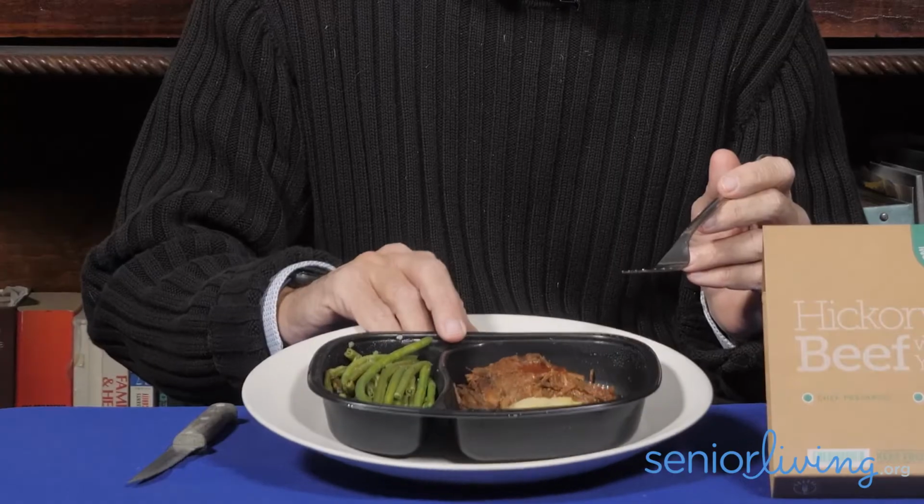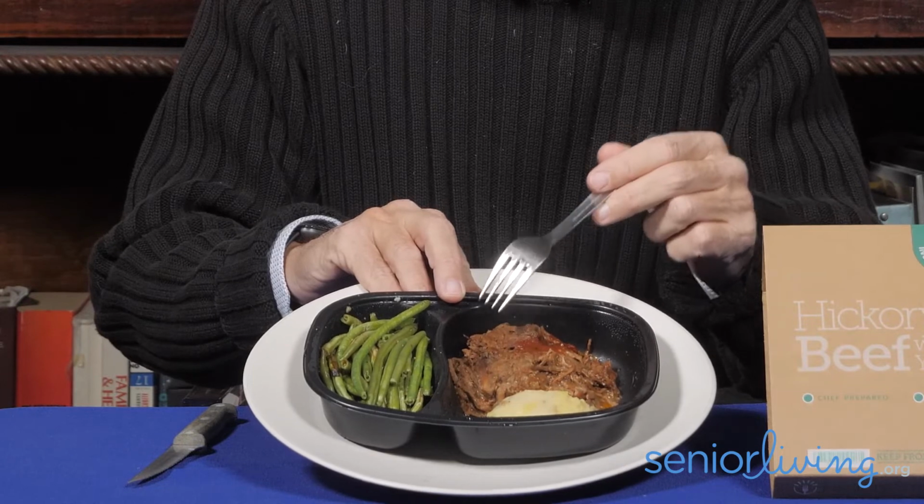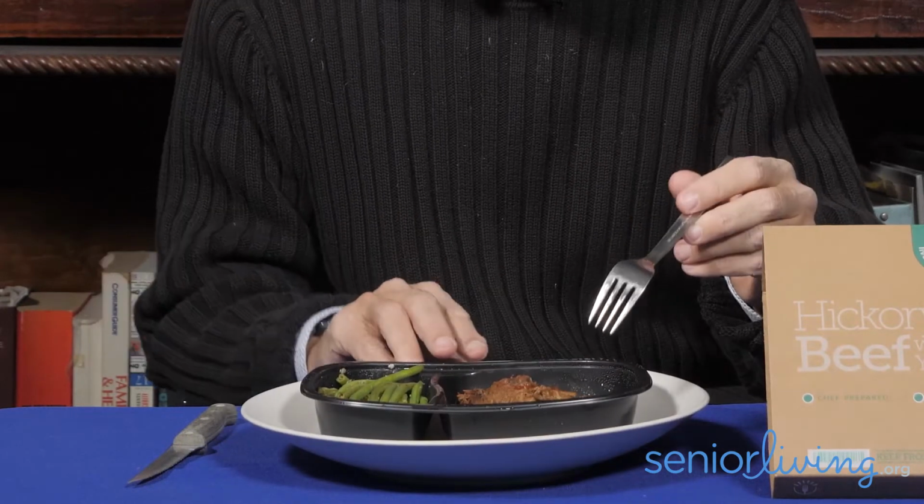It's okay. It's not really doing it for me. I enjoyed the meatloaf more. The beef is shredded. You can see here there's one or two darker spots where it may have been overcooked, sticking out on top. Let's try the potatoes.